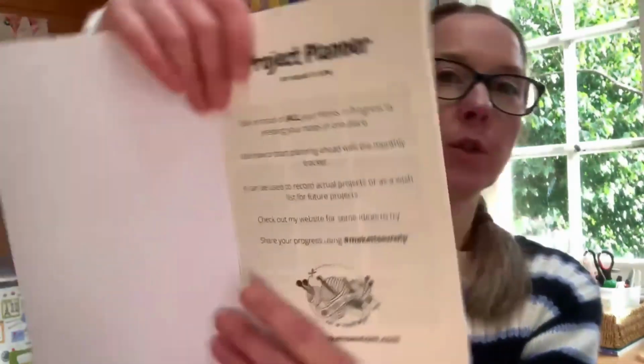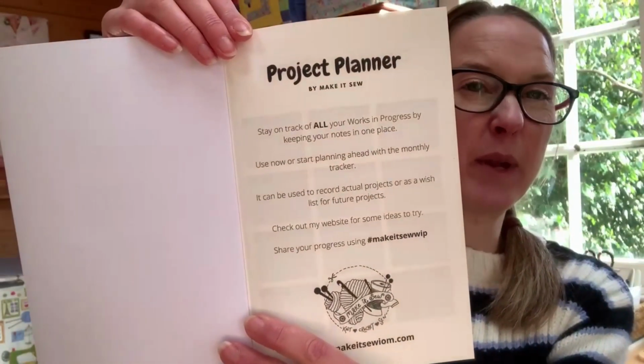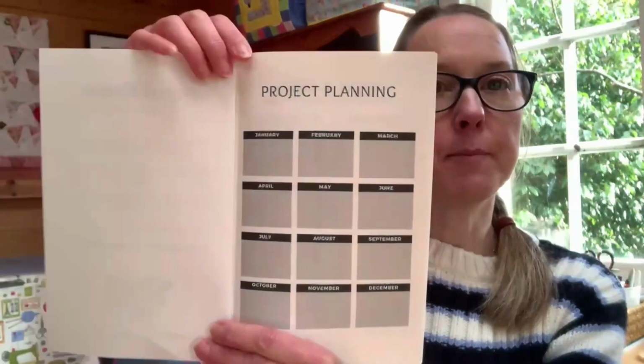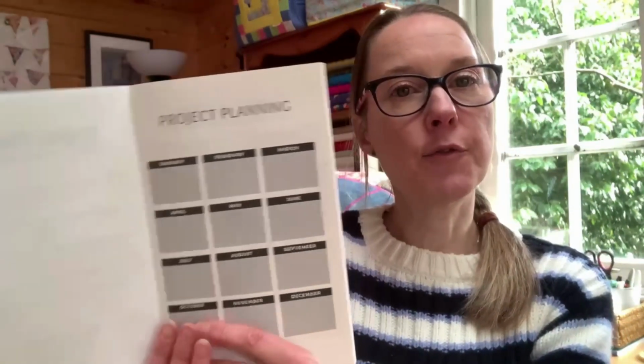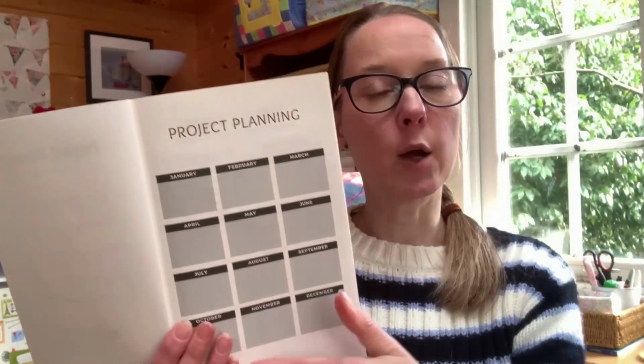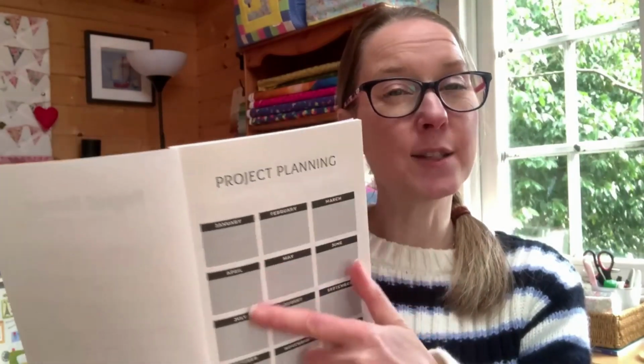I have already completed a project for 2023. I'm so excited. So this is the inside. It's just the cover page, and it tells you a bit about the idea behind the planner. The front page is a calendar at a glance, and depending on how you operate, you can use this to work out what you're going to try and do each month.